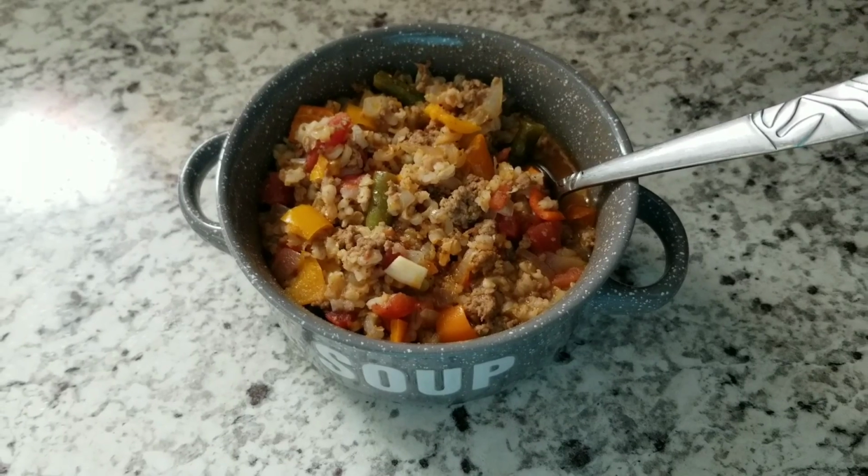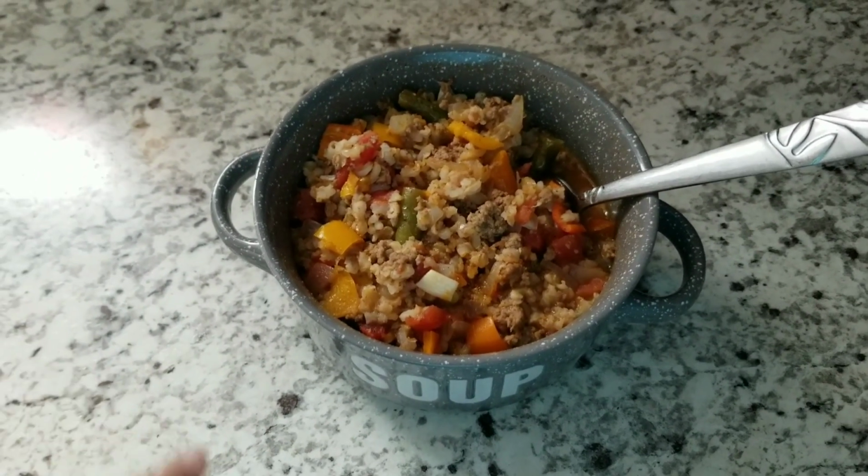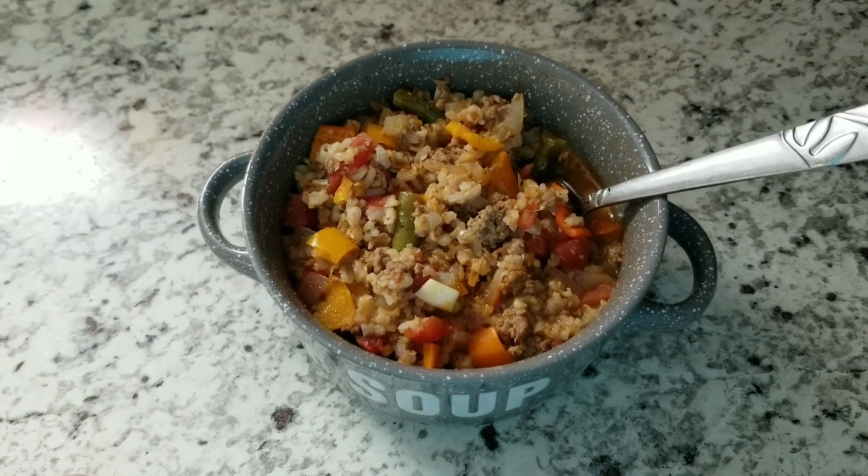For lunch, I am having leftover stuffed pepper soup. It is about 1.5 servings, so it is a total of 30 grams of carbs.